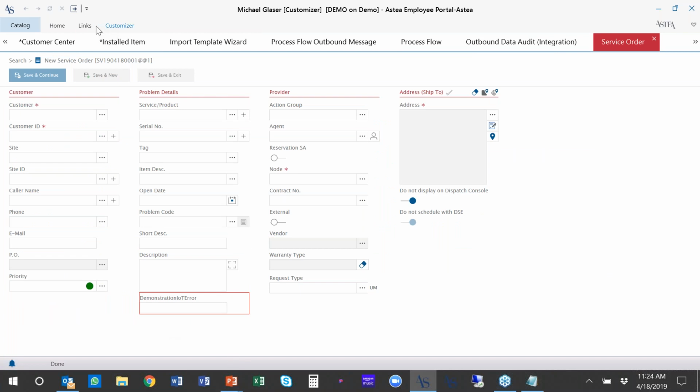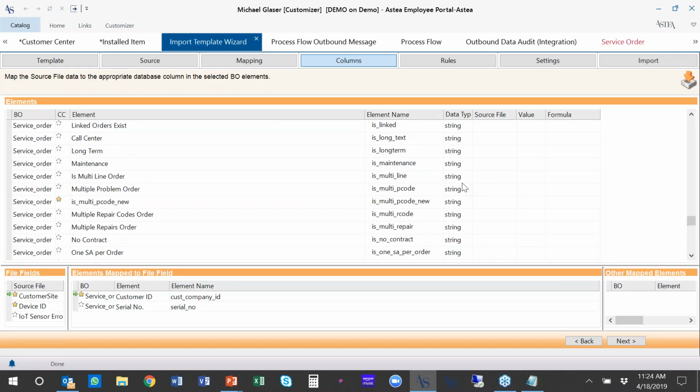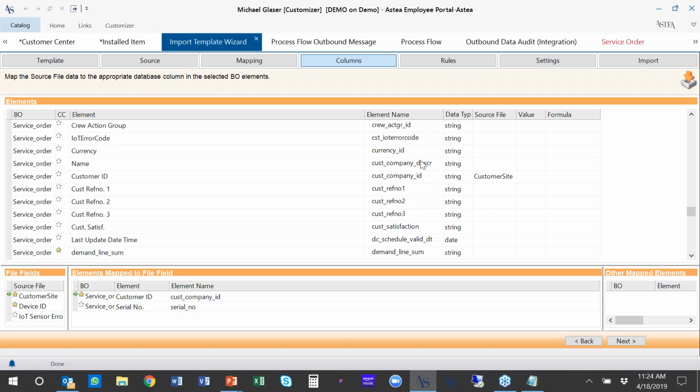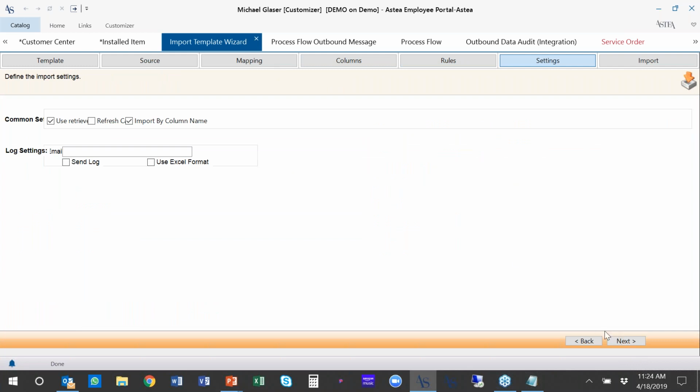I have to reinitialize this, but it's demonstration IoT error. I know that's actually got a beginning tag to it, CST. And that is not here for some reason. So let's pick a slightly different field. This is IoT error code. Let's pick this one. I had played with this earlier, so let's go ahead and pick that. So again, very simple for mapping these elements together.